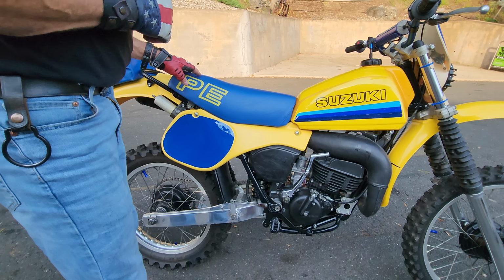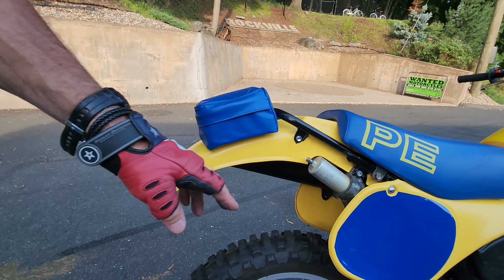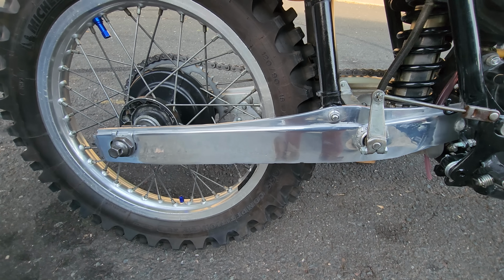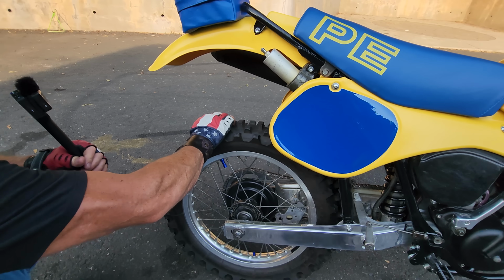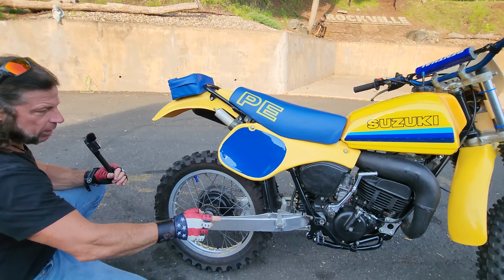New seat cover, new side panels, new rear fender, new tool pouch, new graphics, with the blue graphics to match all the other blue stuff on the bike. Original rim has a new Michelin Competition Cross rear tire. The swing arm's been sanded 320, 600, 800 grit and polished with three levels of polish. All the bearings in the a-sent are as new. There's no play whatsoever in the wheel bearings, the swing arm bearings. The chain and sprockets are new.